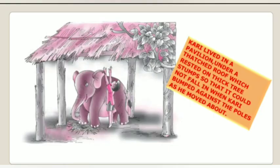Kari lived in a pavilion, as you can see in the image, under a thatched roof, which rested on thick tree stumps. There were 4 stumps on which the thatched roof was resting. Here, a thatched roof is a roof made by dry vegetation such as straw, water reed, dry grass. Understand? So, you see that Kari lived in such a pavilion where there were no walls, because if Kari moves, his big body can bump into the wall and the wall could be broken. So it was open from all sides and only 4 stumps were there to support the roof.